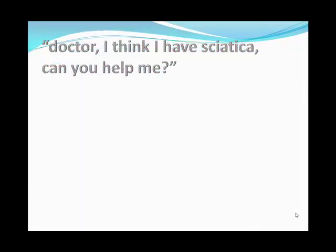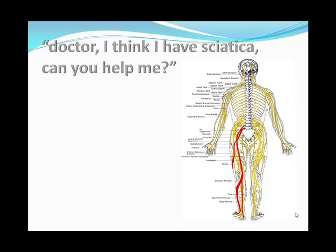A lot of people come in and they say, "Doctor, I think I have sciatica. Can you help me?" And of course, we do our best to help as many people who come into our office as possible. It takes work from both a great doctor like myself and a patient who's committed and willing to do the work necessary, so that we understand exactly what's going on with the nerves in the back of the leg.